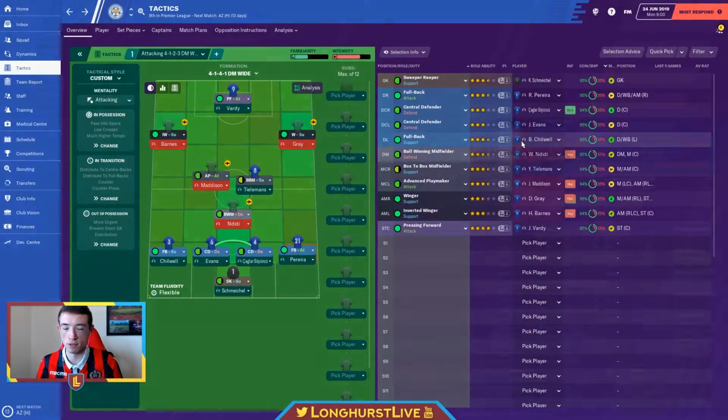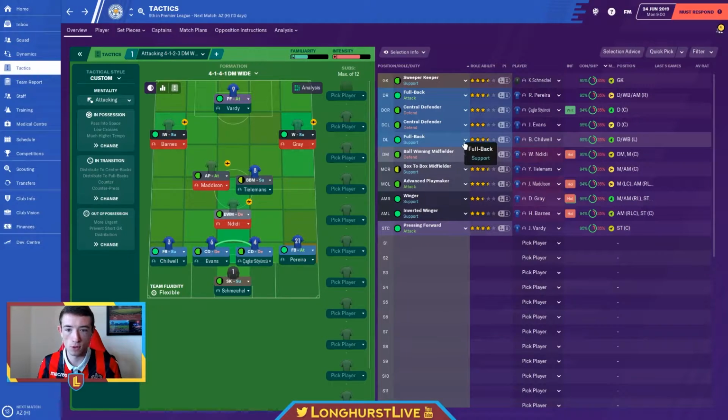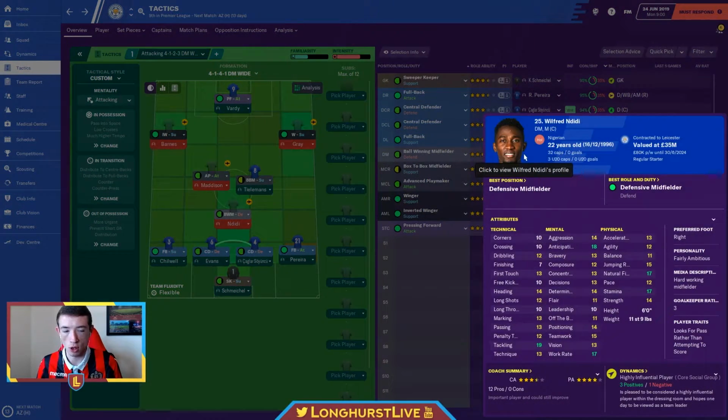It's up to personal preference. I like fullback attack better, but I think for the whole sort of tactic, fullback support is much more balanced overall than anything else in the game. On this tactic, anyway. Indeed, ball-winning midfielder.